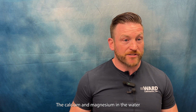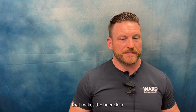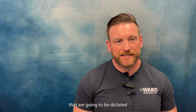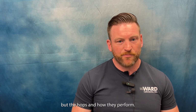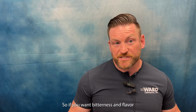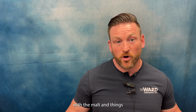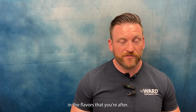Clarity and appearance: the calcium and the magnesium in the water can make a huge difference in the optimal protein performance that makes the beer clear. So when you're looking at things like the visual side of your beer, those are other things that are going to be dictated by the water, not just the beer itself, but the hops and how they perform. The mouthfeel of your beer is dictated by your water, the balance, right? So if you want bitterness and flavor and those kinds of things, you're really going to have the right water content to make sure that the hops and the harmony of the flavors that you want with the malt and things like that really work together to make all of those things come together in the flavors that you're after.